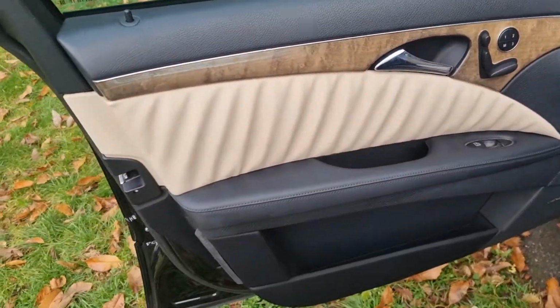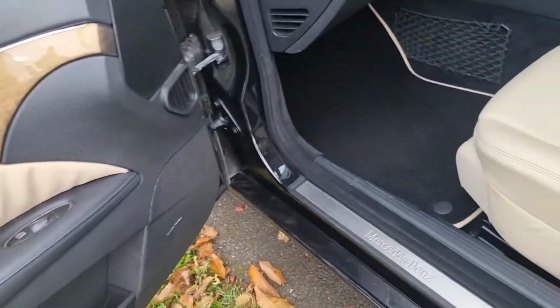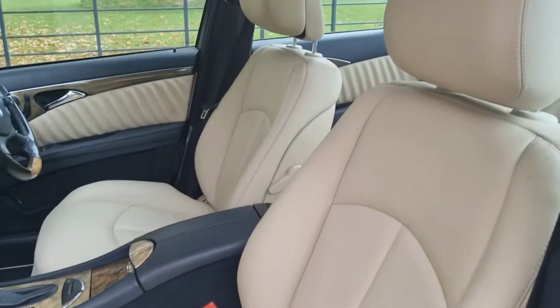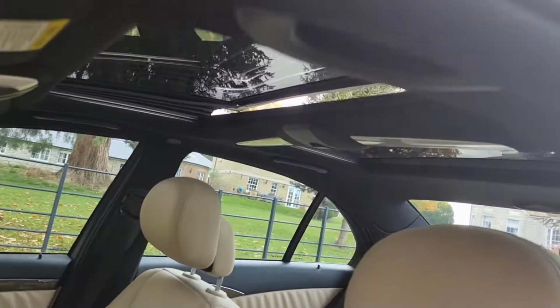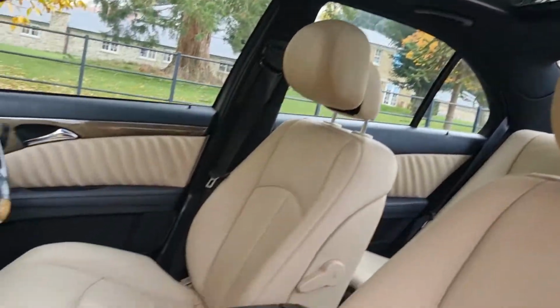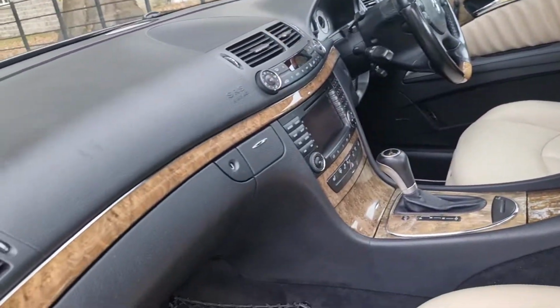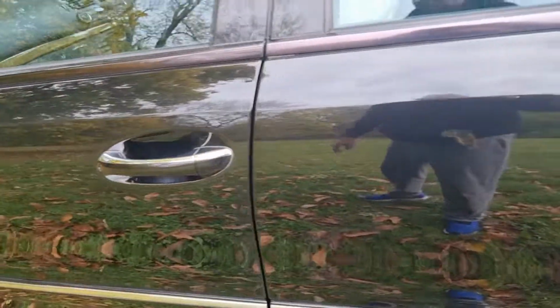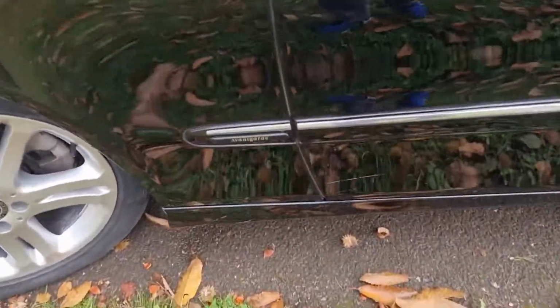Again, I mentioned to you, you've got electric memory seats on the passenger side. The panoramic glass roof works absolutely fine. There'll be pictures of it opened up as well. There we go. Hopefully that's giving you a good look around the car. This is what I was talking about, just little marks here where I've been driving the car through the park. But apart from that, all good.